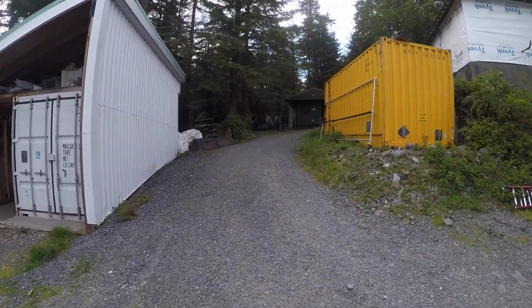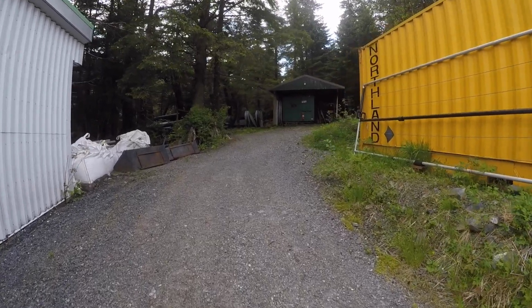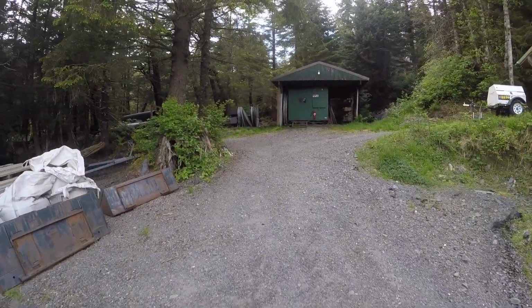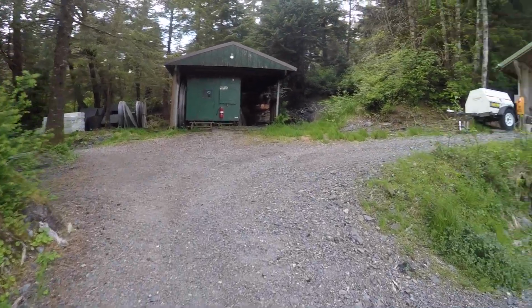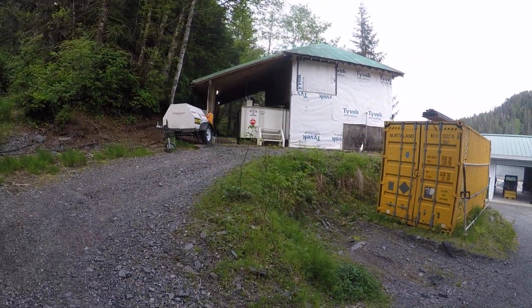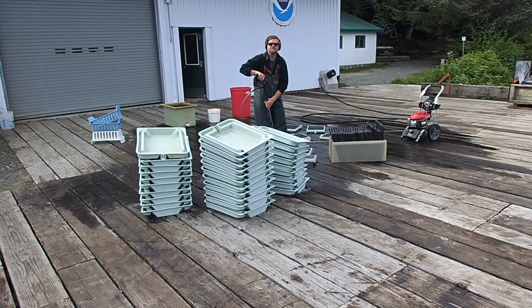And we're walking up now toward the generator. There's actually 3 generators in there that run the electricity for this whole station. And in there are the tanks that hold several thousand. This is Ryan. He's cleaning the fish trays.